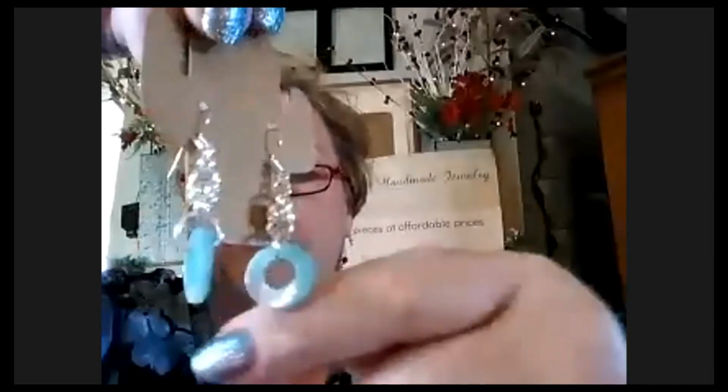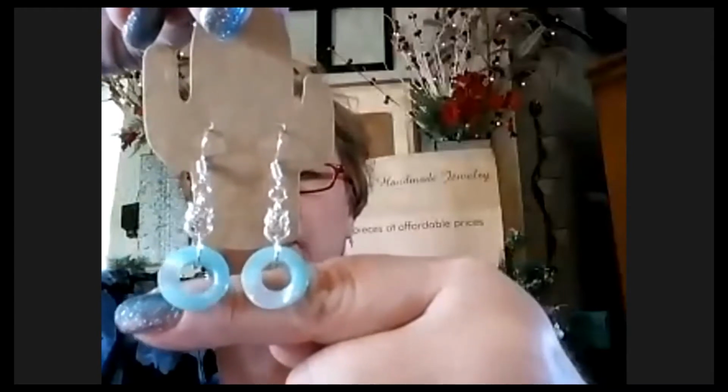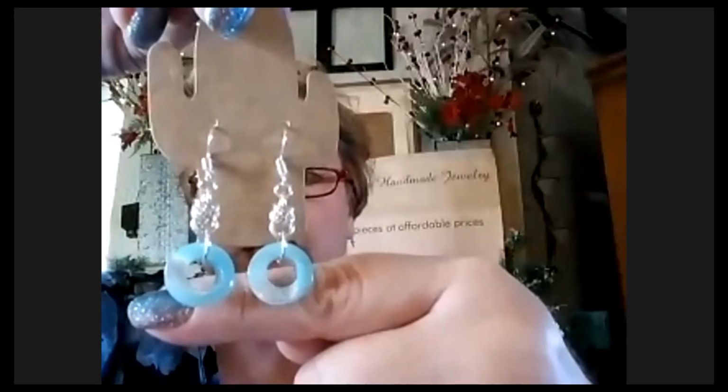The next couple are pearls, or mother of pearl, shell. And so pearls, they offer protection, and they also have calming properties. So this is a blue mother of pearl, and it's a donut style. You can see that. These are $8, and it's a pale, turquoisey, tealy blue. The color that you see in the shot is the actual color.